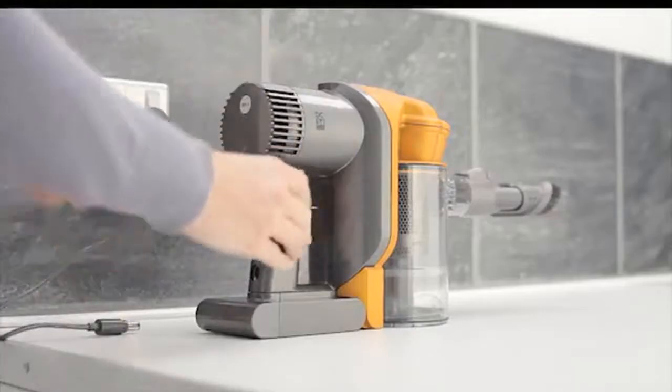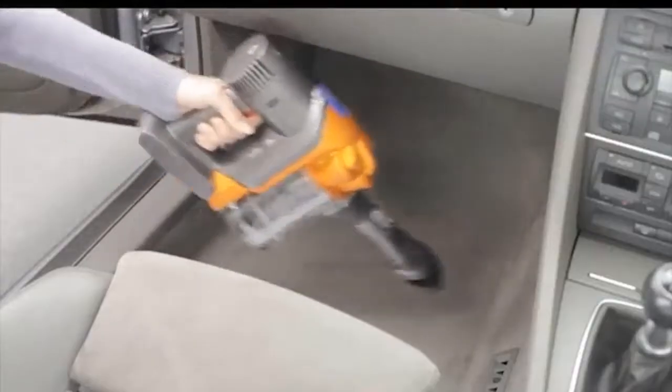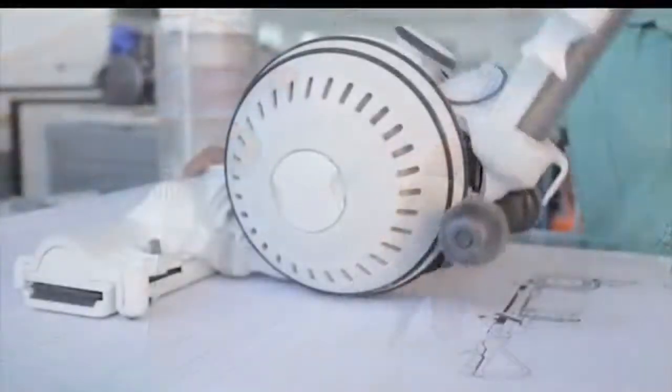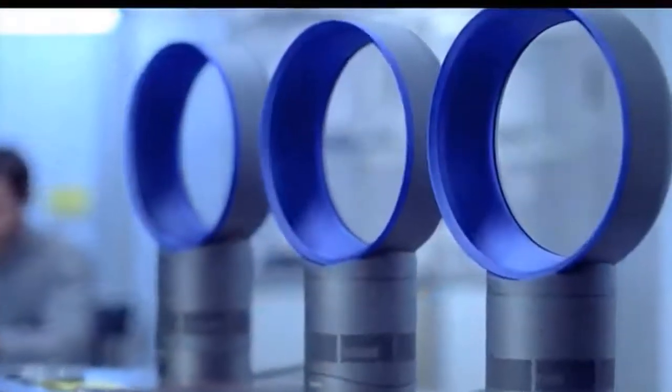The powerful lithium-ion battery recharges up to 3 times faster than others and doesn't fade during use. When you've finished, the bin empties hygienically. Dyson handheld vacuums are engineered to last and are covered by a 2-year parts and labour warranty with a US-based Dyson customer support centre.